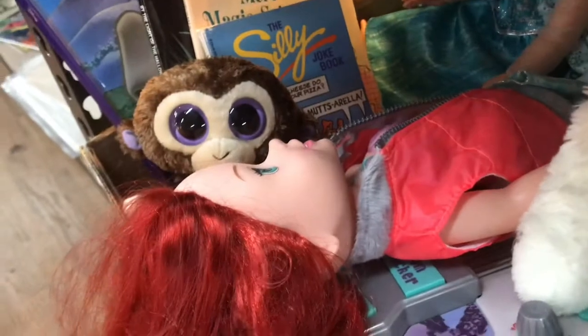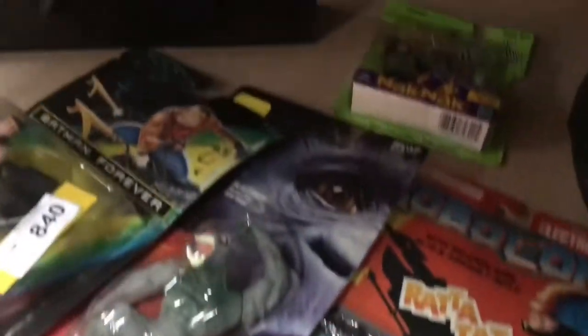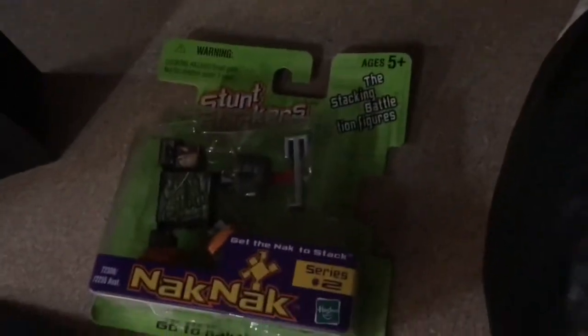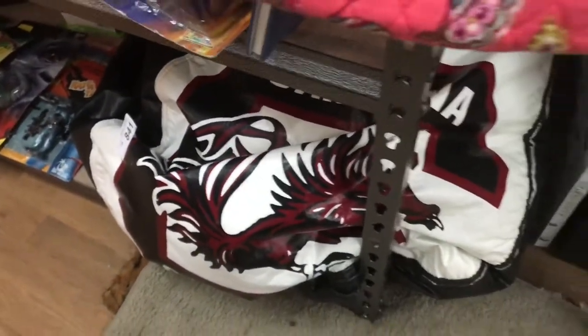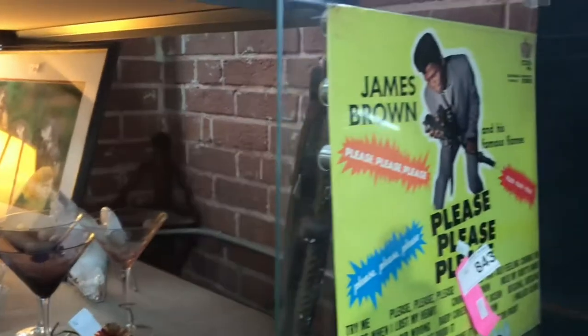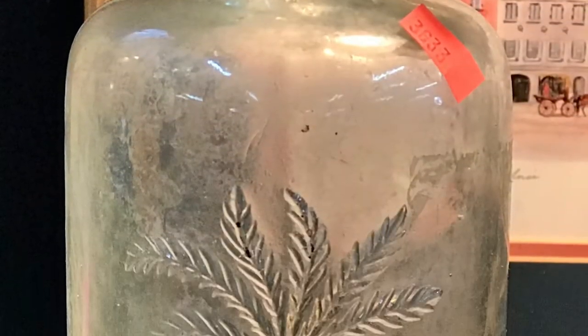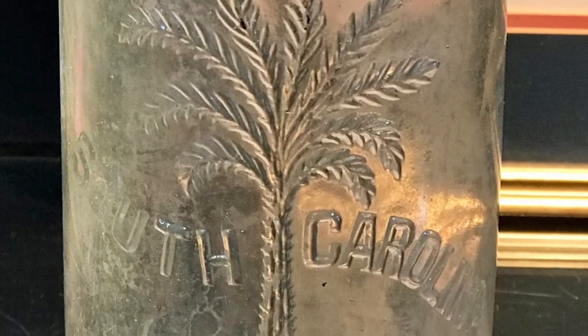The lighting on the shelf sometimes is pretty dark, so I apologize for that. Nice ceramic molds for Gamecock logo. This is a large sword. It has a $20 reserve on it. This is a South Carolina one-quart dispensary bottle. It does have a reserve, but I did get some comps.